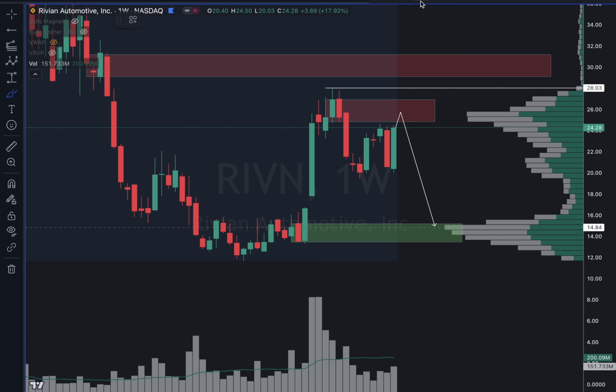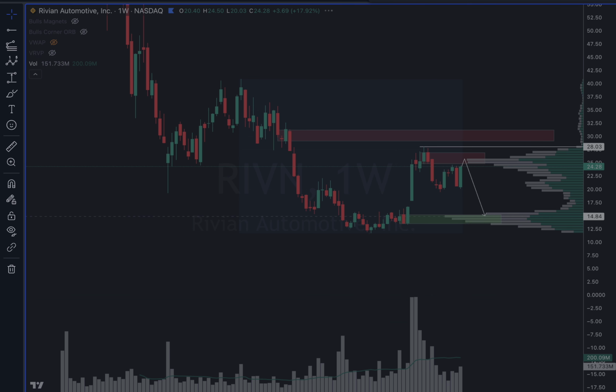So again, if we do get a push into this supply zone next week, then I will start building a short position targeting these lows, or even prior lows in the next couple of months, with tight stops at the 28 level. So I think a good reward for buyers around this level for Rivian.